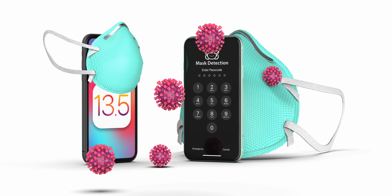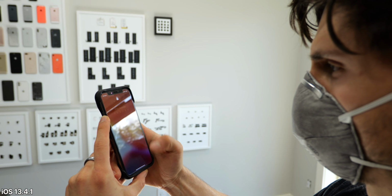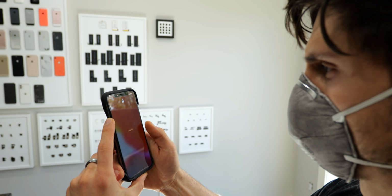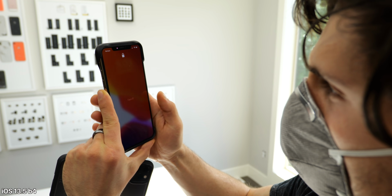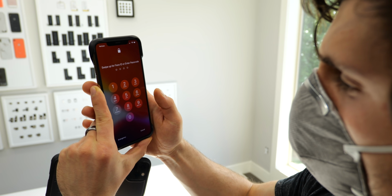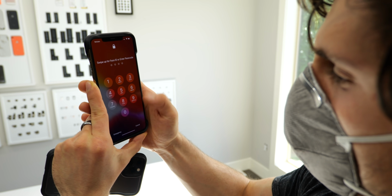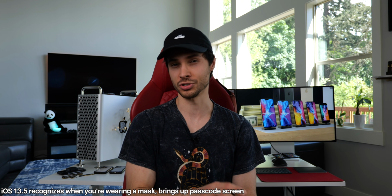And a great feature that Apple brought to 13.5, which I think should have been there to begin with, is face mask recognition. Essentially, whenever the lower part of your face is covered up, your iPhone will now recognize that and immediately bring up the passcode screen prompt. Before, you'd have to error out a couple times before that automatically popped up. Just a needlessly long process, which is now almost instant when your iPhone recognizes your face is covered. Awesome, especially for these times.